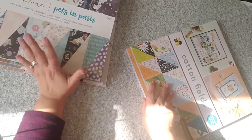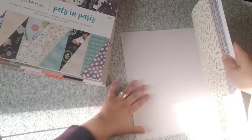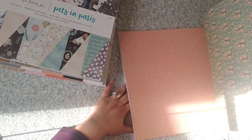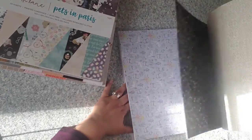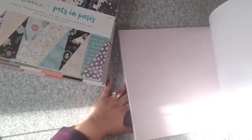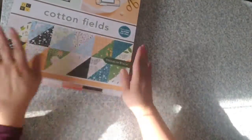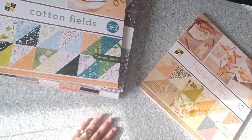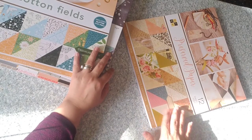All of this one was like $5 to $6. I don't exactly remember, because on some of them I used a coupon, and some of them I didn't. But look, you guys, so nice. I love the bicycles. Look. I love it, the butterflies, cotton feel, and 36 pages. This one as well has 36 pages. Look how nice, you guys.